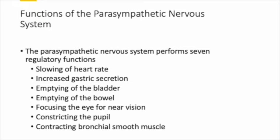It does help with focusing the eye for near vision, or accommodating for near vision, pupil constriction, contracting the bronchial smooth muscles. And just how the parasympathetic nervous system elicits these responses, we're actually going to be talking about in more detail under a different section when we talk about cholinergic receptor subtypes.